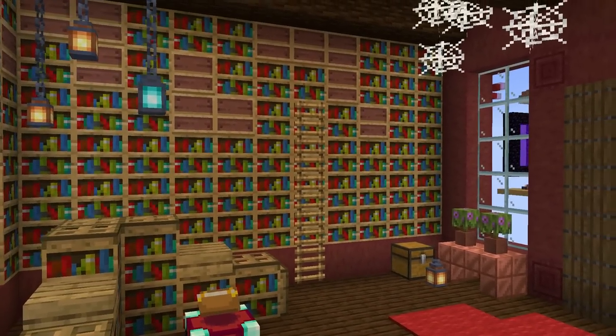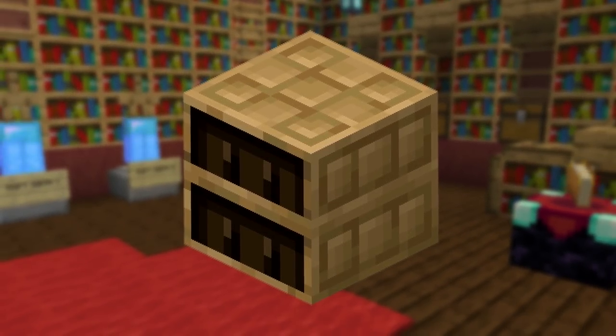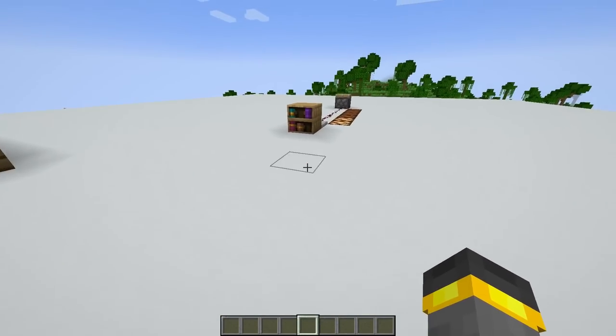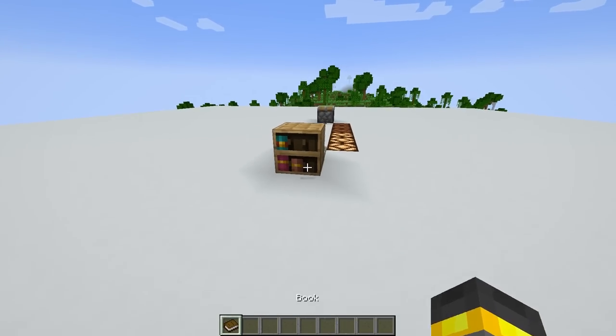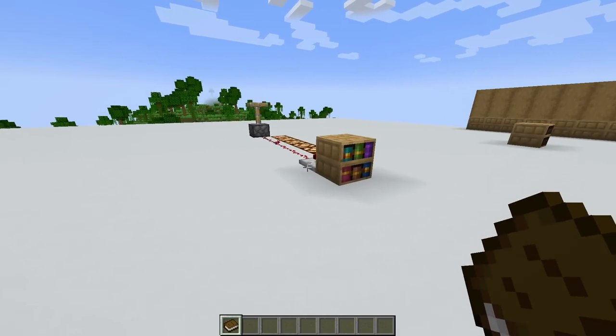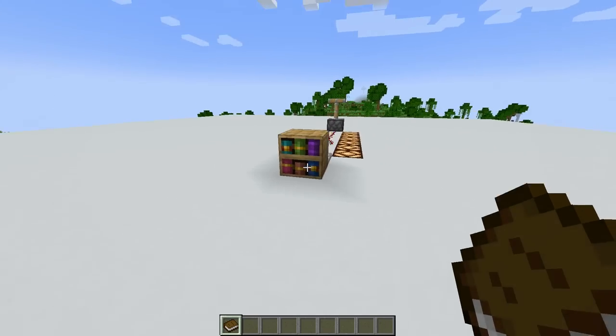And so, that's the chisel bookshelf. Everything to know about this thing, at least right now. Keep in mind that this thing is an experimental feature. It is in development. It's not fully out quite yet. Once this thing is fully out, it might end up changing. If it changes big time, I'll make an updated guide. If it changes small time, maybe I'll leave a pinned comment down below or something.